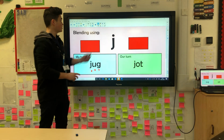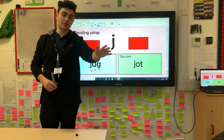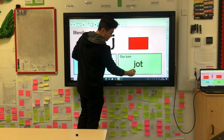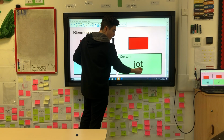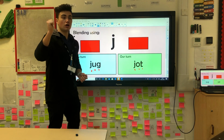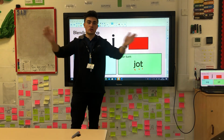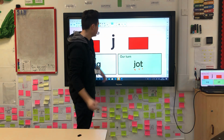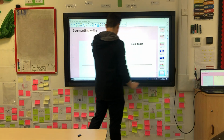Right, find your phoneme buttons. Pause me if you need to. Try and blend the words. Right, play. So the phoneme buttons we've got: j, o, and t. So we've got j, o, t. Right, blend them together. J-ot, makes the word jot. Well done. Right, let's move on.